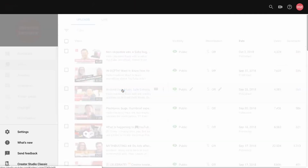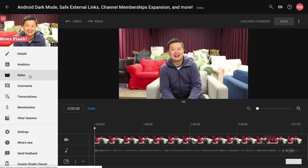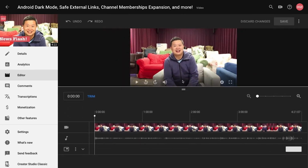So next, let's look at the new video editor. I'll click on a video here, then I click editor, and you'll see a couple of things. One is it's a completely new visual design, really nice dark mode kind of look.